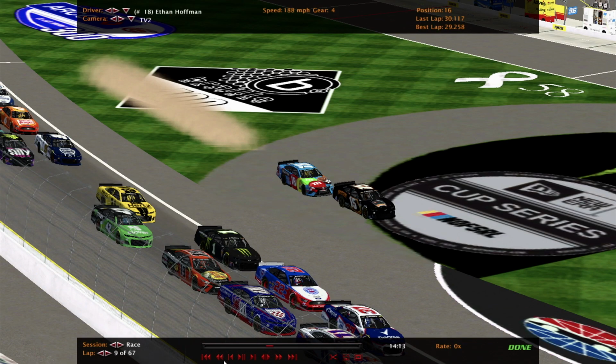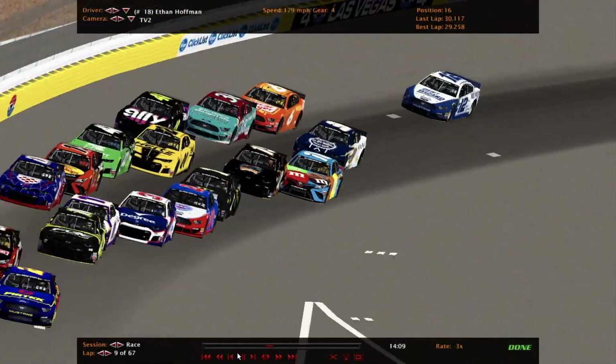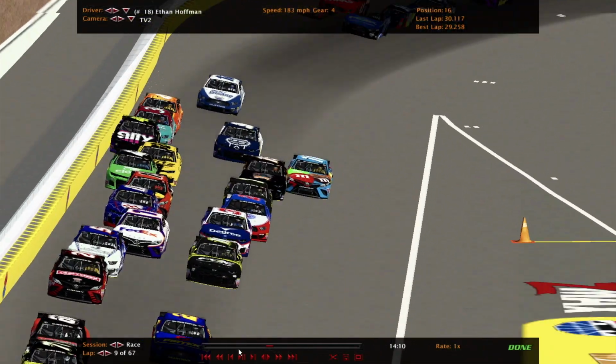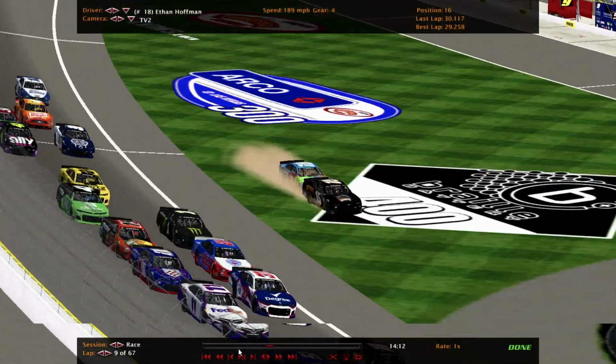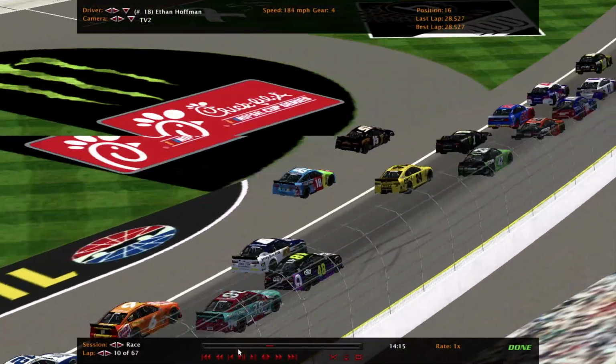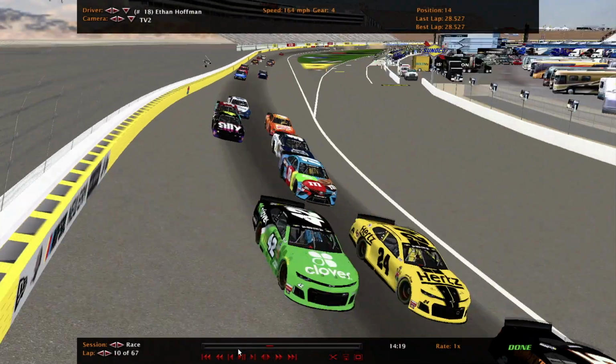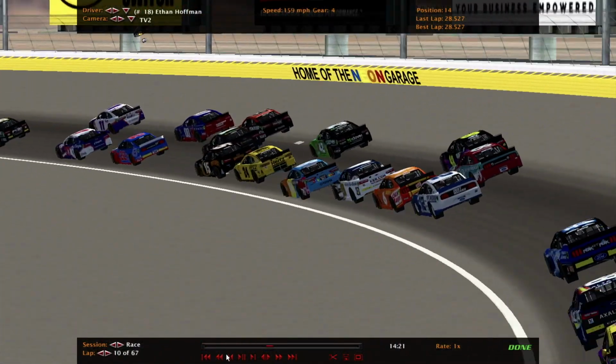I think these guys may have gone into the wall off of turn 4. Oh, no, they did. They were on the inside line. Near 4 wide there. Yeah, Hoffman just gets into the 15. They go into the grass. And luckily here, the yellow came out, and they saved the cars. Great save by both drivers, Rainey and Hoffman.